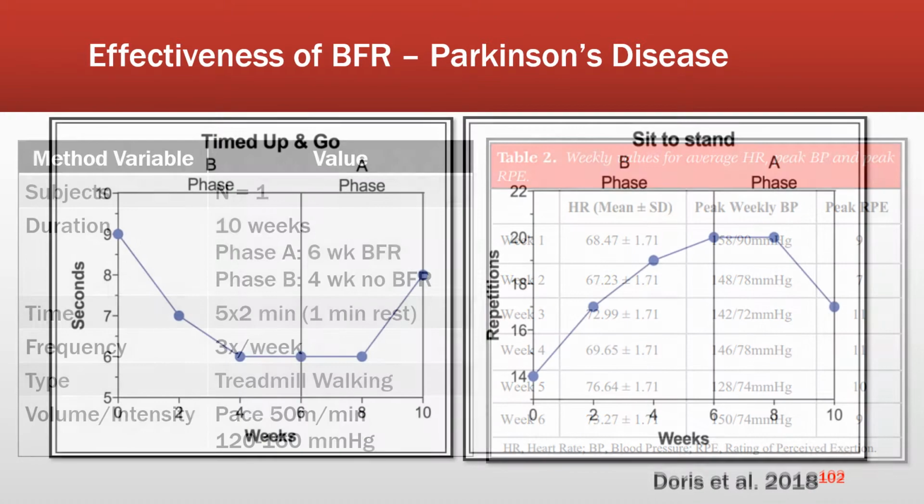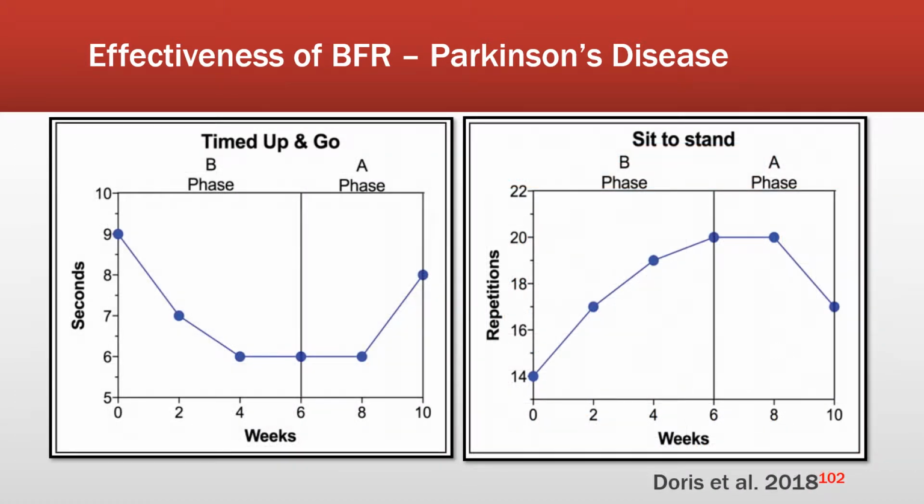blood flow restriction. All right, so here you see 2 of the outcomes: the timed up and go. How quickly can an individual stand up from a chair, walk 10 feet, turn around a cone, and come back? And obviously, the quicker you can do that, the better your function and your overall limited disability would be. So for the first 6 weeks, you can see there's a kind of a precipitous decline and improvement in the individual's speed at which they can perform the task.